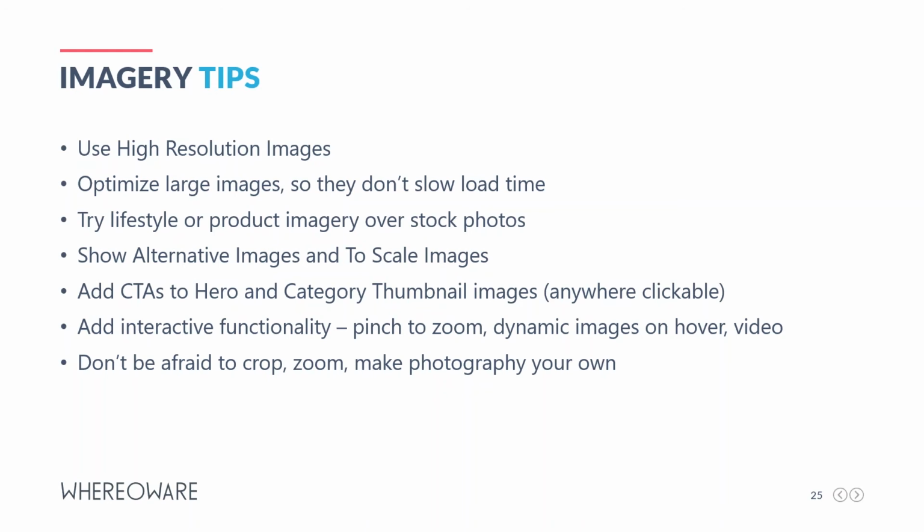Add call to action to your images. Make it clickable, make it actionable, anywhere that we can encourage a user to shop or buy, take advantage of that by adding a call to action. You can also experiment with interactive functionality, videos, dynamic images. And then I also want to encourage everyone to get creative.